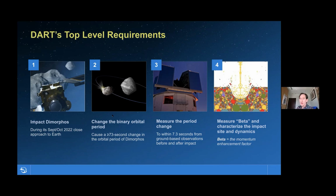So we change the orbital period of the satellite. We then measure that period from the ground, and we do that to within 10% accuracy, or 7.3 seconds. I think we could probably do better than that, but we measure that change in the orbital period, and that then allows us to look at what's known as a beta factor. And I'm going to talk about that in some more detail in the next couple slides.